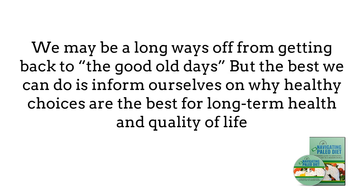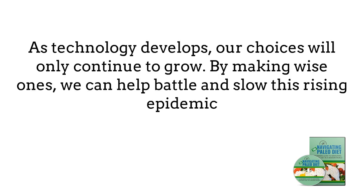We may be a long way off from getting back to the good old days where dinner was made from whatever was in the garden and processed foods were nearly unheard of, but the best we can do is inform ourselves of why healthy choices are the best for long-term health and quality of life. As technology develops, our choices will only continue to grow. By making wise ones, we can help battle and slow this rising epidemic.